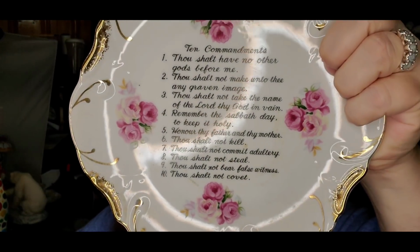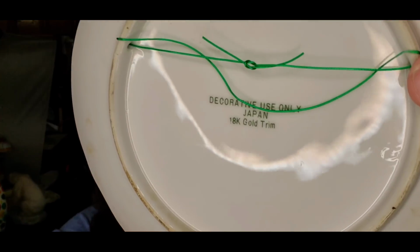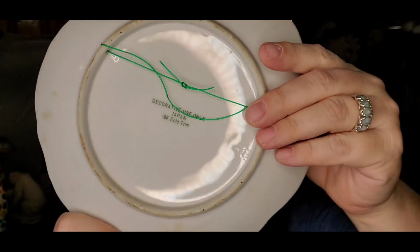Up next, this is a 10 Commandments plate. This one I paid less than $1 for. It does say Japan, 18 karat gold trim, and this one sold for $9.99 plus shipping. The buyer is $25.02 all in, and we'll make about a $6 profit on it.